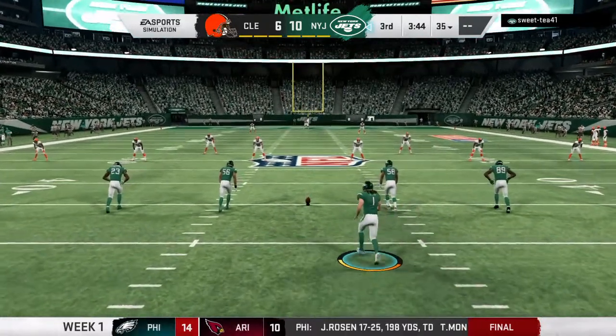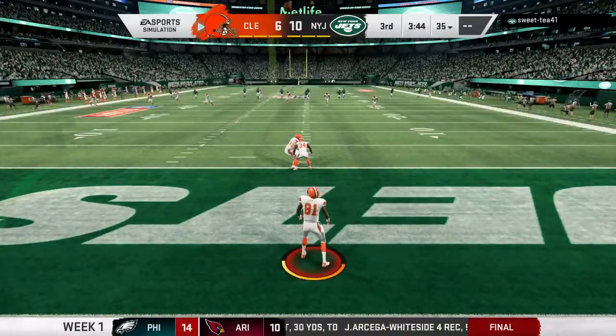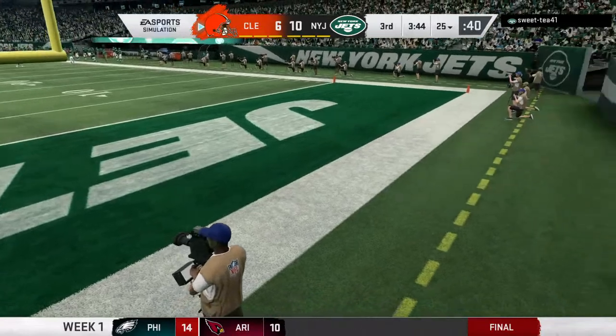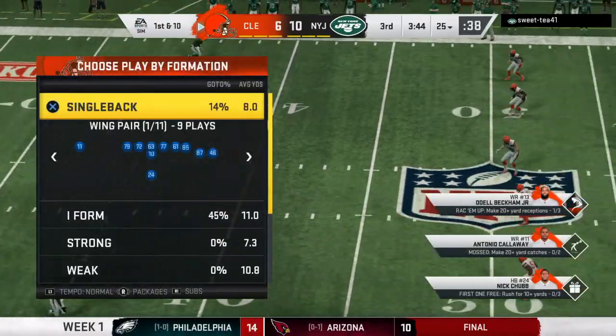Out is the kickoff unit as they run up and send this one away. And this will be a touchback as that sails over the end line. 25-yard line.